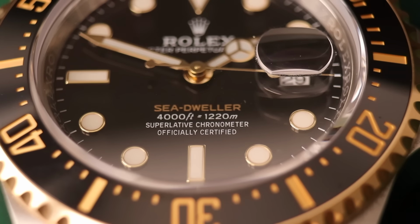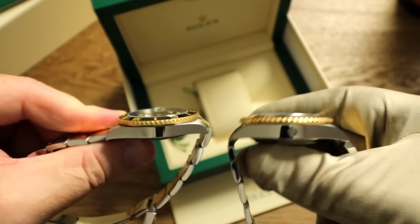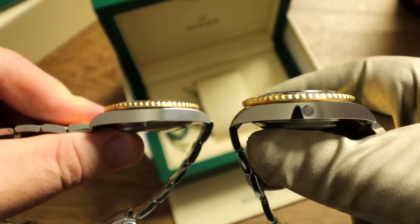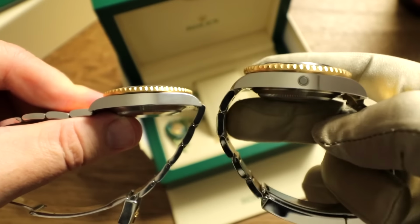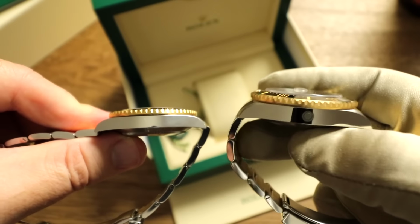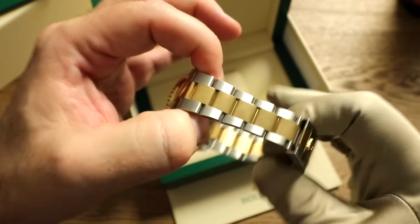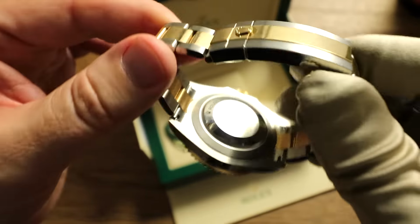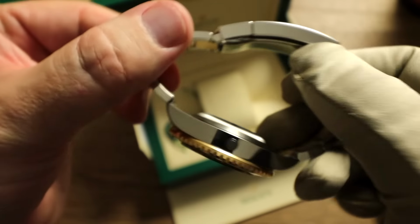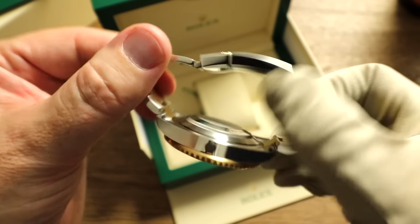I really do. Now, if I show you from the side, look at the size difference there. Look at the thickness difference. This thing is a beast. Notice also the case back protrudes downward a lot more. It's like a larger engine in it. I know it's got the 32-35 movement, 70-hour power reserve, all that good stuff. But just look at the thickness of that. It's like a barrel going through the watch.